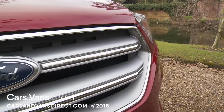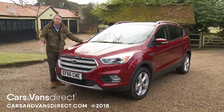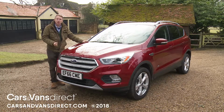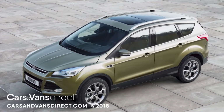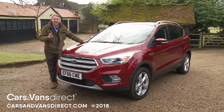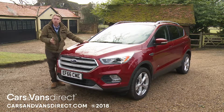You can see why facelift styling updates are necessary. Take a look at the original version of this second generation Kuga. It's a bit bland, isn't it, compared to this revised model? And being bland is an inexcusable fault in today's highly fashion-conscious crossover segment.